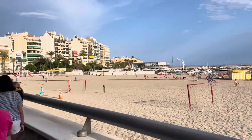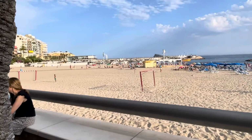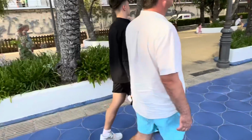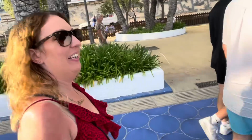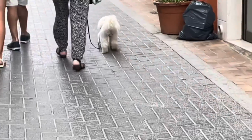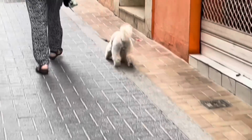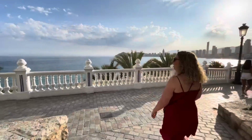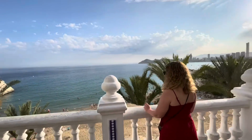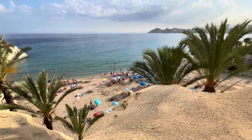So we're going to the Mirador now, just up there. This is the end or start of Poniente Beach. What do you reckon, Charlie? Happy? Yeah, I'm happy, I've had a drink as well. Always helps. Oh, that beach is fantastic, isn't it? I'd like to go down there.